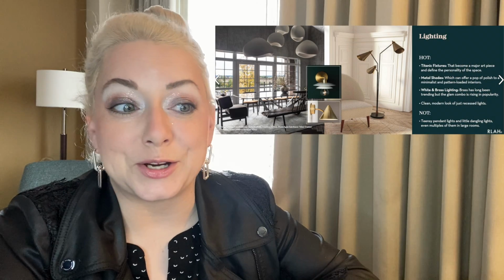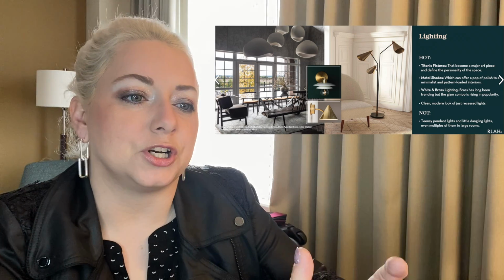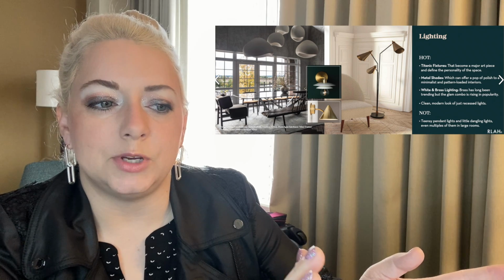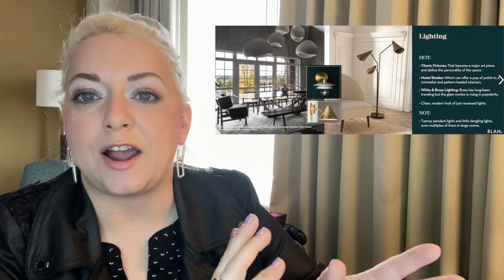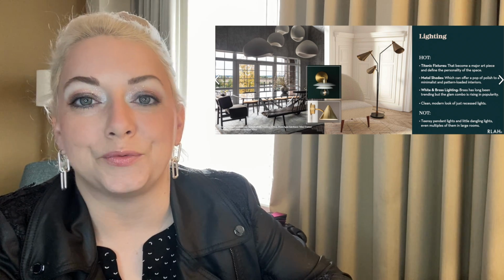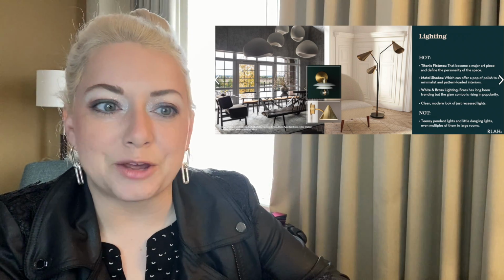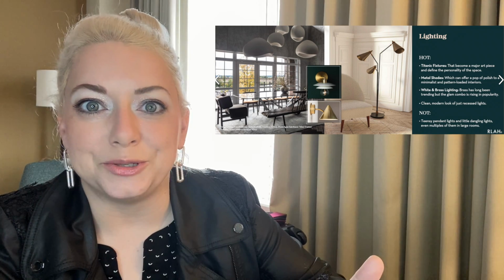All right, the next one we have down here is lighting. Light fixtures as art. I'm here for this. This is beautiful. Metal fixtures, white brass lighting, clean modern looks. And you see in this image not just the metal and the interesting shapes here, but also oversized art pieces that are really the design and the feature of the room. Especially with the streamlined design being in, adding something really interesting with your lighting is such a fun way to do it. So that one is great.